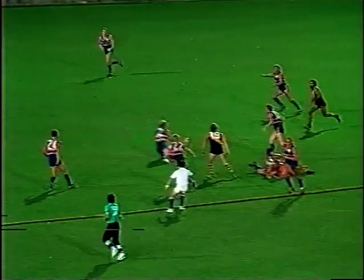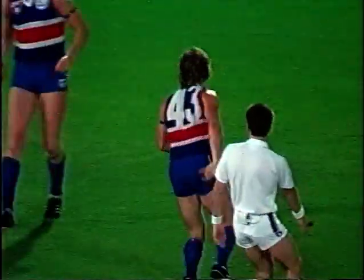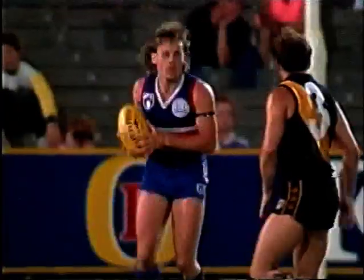Oh, the high flyer was Egan. Couldn't hold it. Play by Hogg, but the free kick is given to Hogg over the shoulder. I believe that's a free kick when they don't take the mark, Ian. Yes, fair comment. Matthew Hogg now.